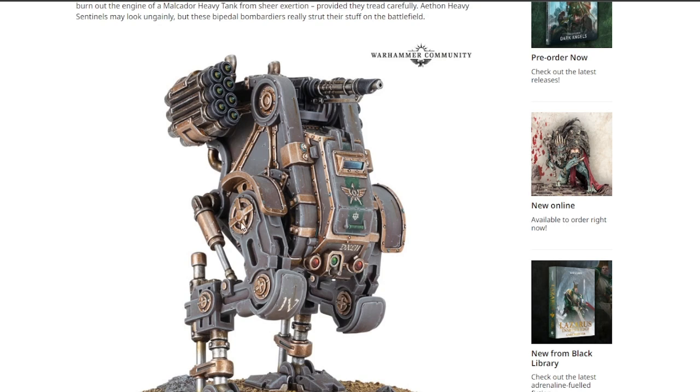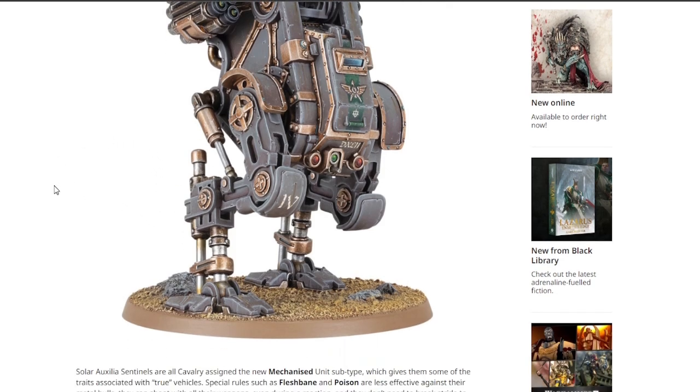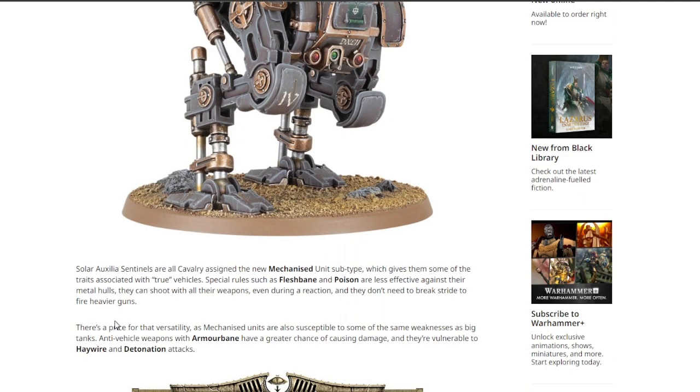The old Sentinel, I don't know much about the new Sentinel, I've not really looked into it, but the old Sentinel kit had some fantastically posable legs that really meant you could have your Sentinels being really unique. So if you wanted a lot of them, you didn't really have repeat poses, like problems with things like the Eldar Walkers, for example.